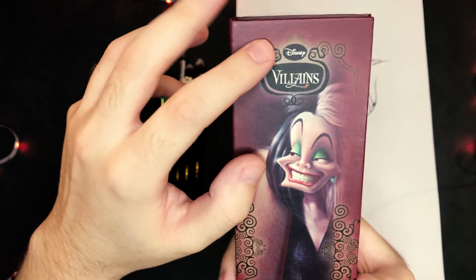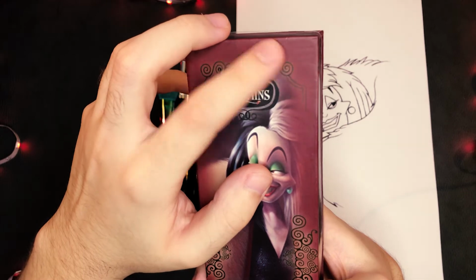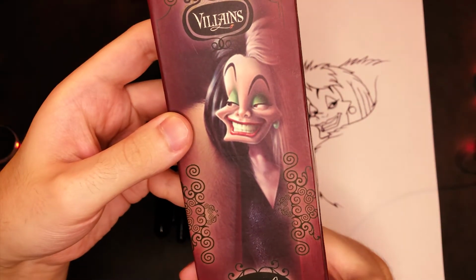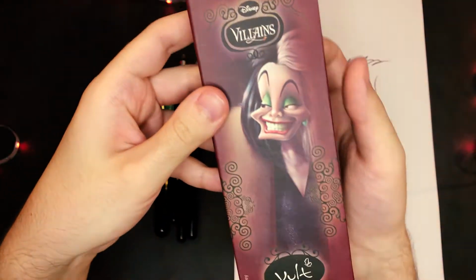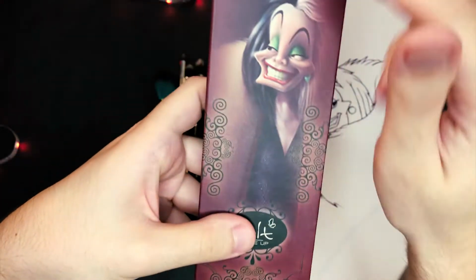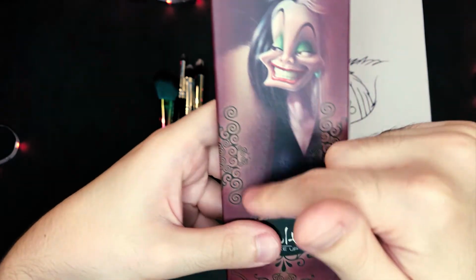Just like the other ones, yes, Disney Villains logo right on the top. This one has a very similar swirly design like the Evil Queen one. Then we have Cruella giving us a big smile with her green eyeshadow and red lipstick. Oh, almost dropped that. This cover seems a little less, you know, like the quality isn't as good as the other two, I think.